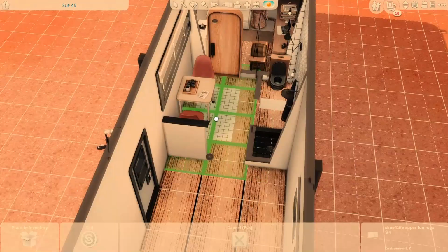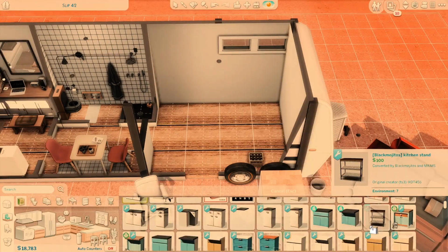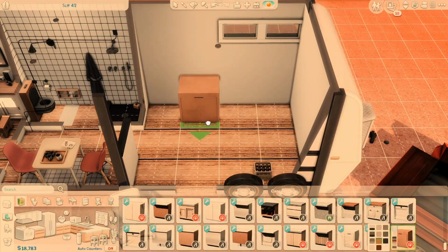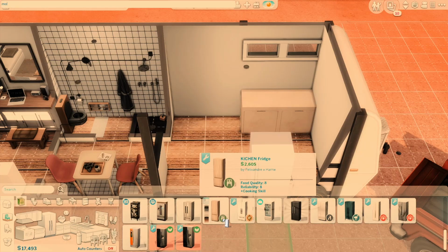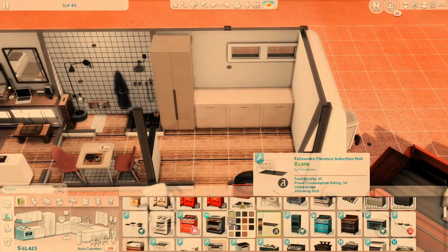And then in the front part of the trailer is where our little kitchen's gonna be, slash a super mini cramped living room with a projector screen instead of a TV. But let's do the kitchen first. So we're gonna put in these counters, which are very fancy. I like how the kitchen turns out.